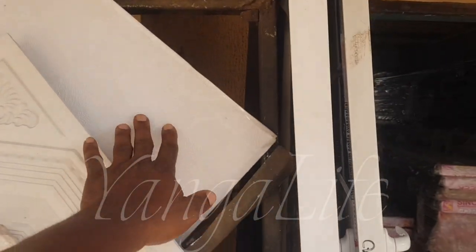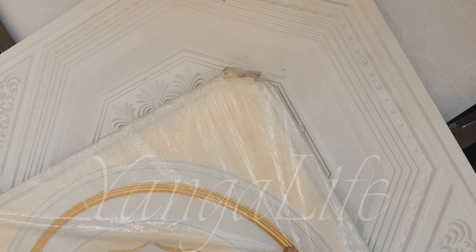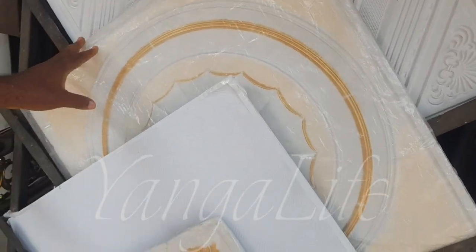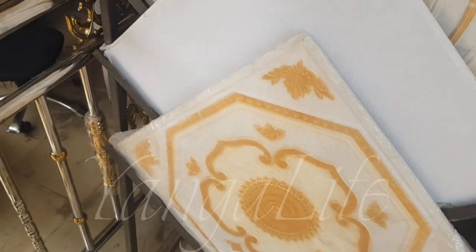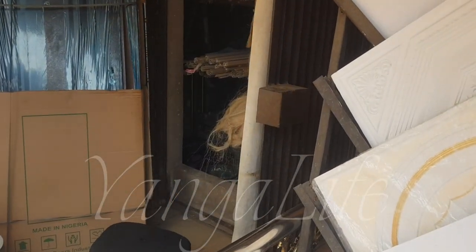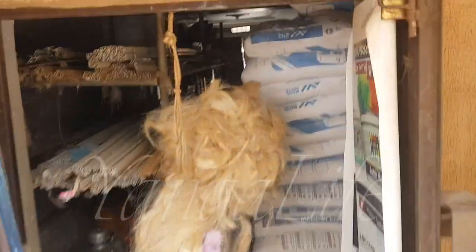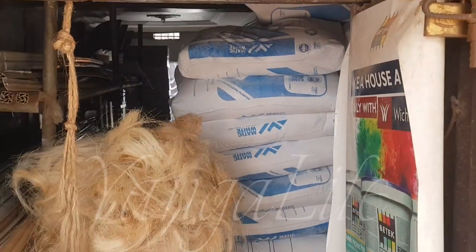Without design. This one. But this one's POP. This is POP. The price is 5,200. I see something like white cement there. Yes, POP. You sell white cement. POP, white cement.